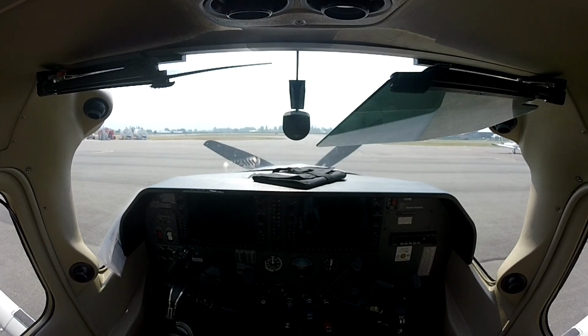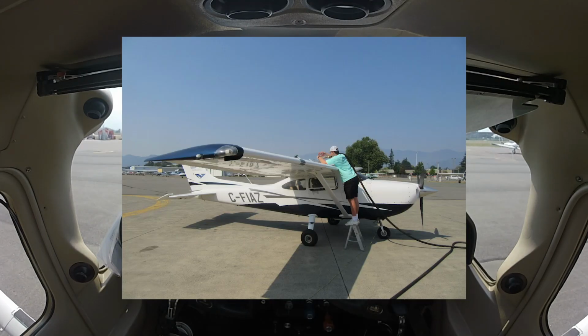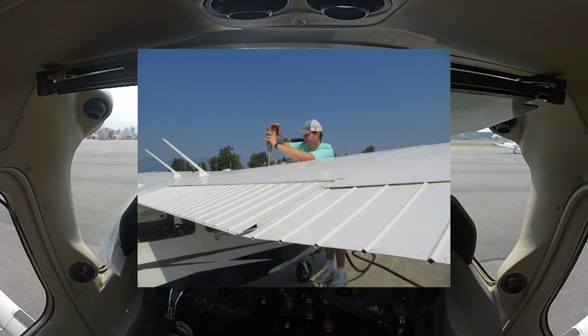And unfortunately, I decided to leave my GoPro running while I was in the restaurant, so I don't have any footage of the taxi. I also have some pictures that I'll throw up on the screen of me fueling up the plane, which is pretty cool.